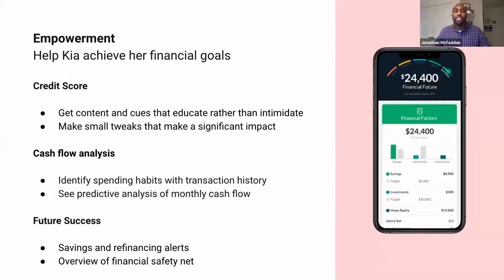She'll see information encouraging her to keep her oldest credit accounts open so her credit score won't dip, but instead improve with time. She'll also know whether her average age of accounts falls in a poor, good, or excellent range.